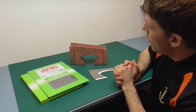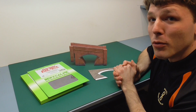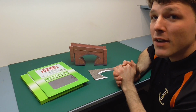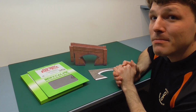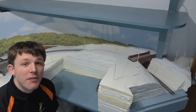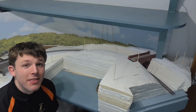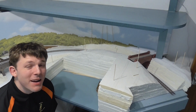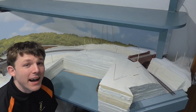Of course, with the bridge assembled, it meant I could get round to assembling a very important feature on the layout. So with Moger's Farm Bridge complete, it meant I could finally get round to shaping the cutting. And as you can see, it has really taken shape and has completely transformed the layout.